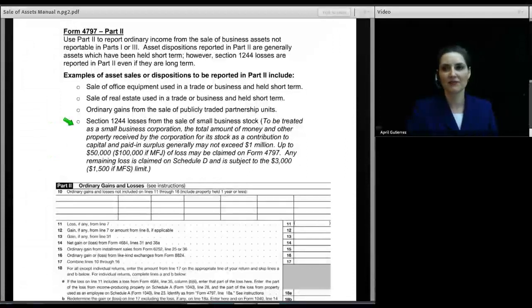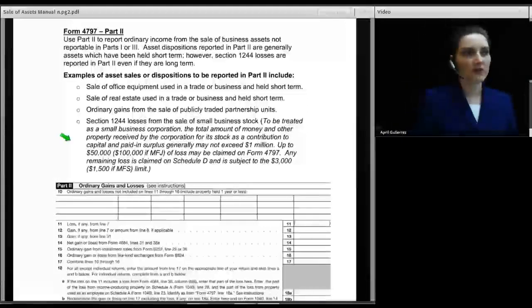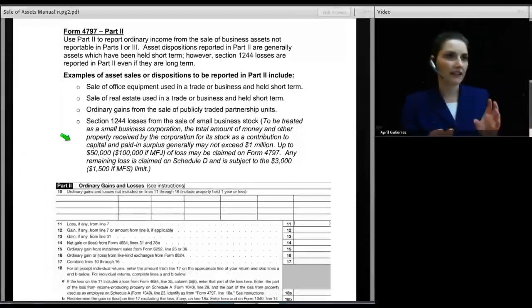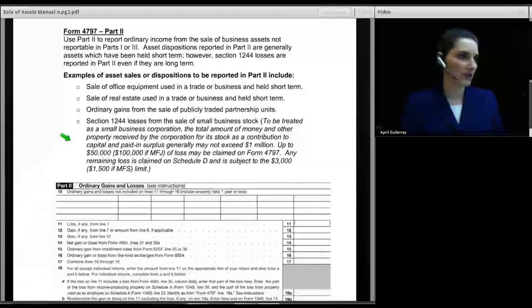What's that got to do with a business? We'll get to that later at the end of the class today. And then Section 1244 losses from the sale of small business stock. Now this is an odd one because earlier in the day, remember we talked about that Section 1202 gain, that if you sell small business stock at a gain and it meets the particular parameters, you'll be able to exclude half to 100% of your gain. Well, the flip side to that is that you could sell a similar type of business, but actually you've lost your shirt on it. Rather than making money, you lost a bunch of money.